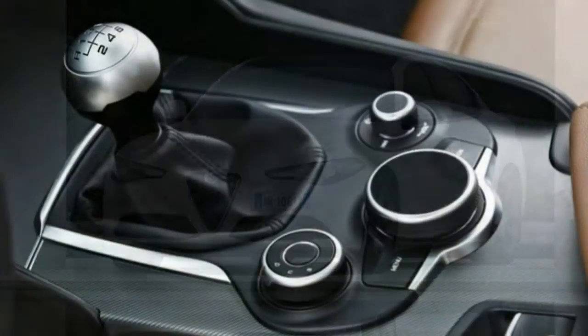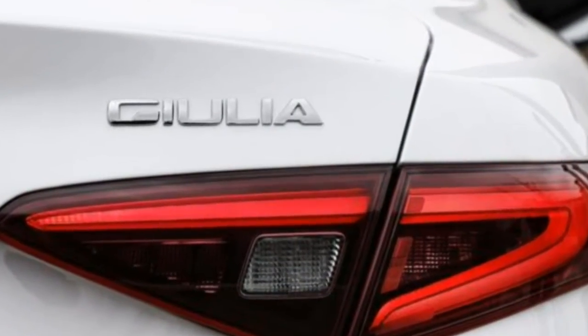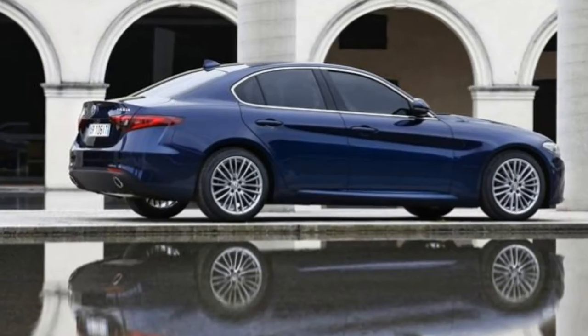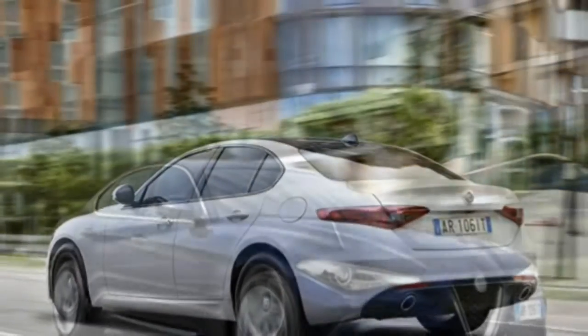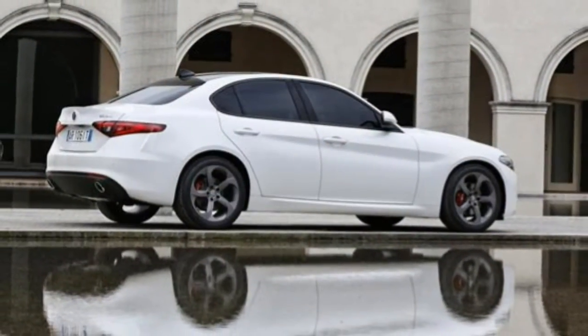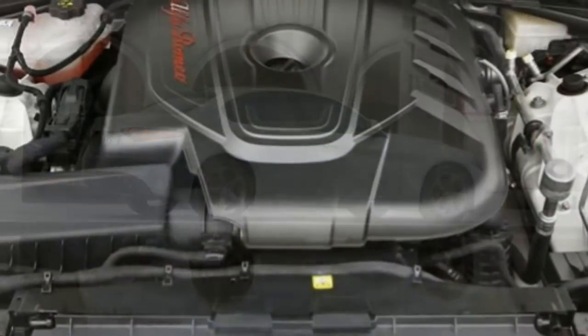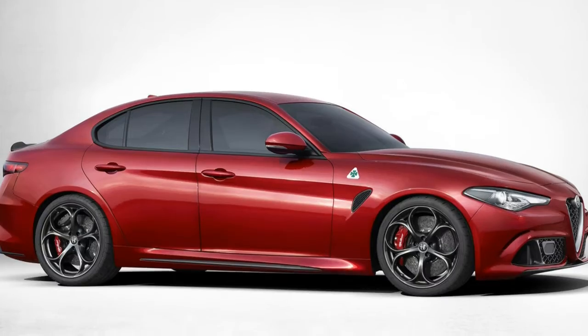Alfa Romeo Giulia Quadrifoglio leaves rivals in its wake. There's a hot version of this new car too, and it's quite a thing. Developing a massive 503 bhp from its Ferrari-derived 2.9-liter V6 twin-turbocharged petrol engine, it demolishes 0-62 miles per hour in 3.9 seconds and hits 191 miles per hour flat out.